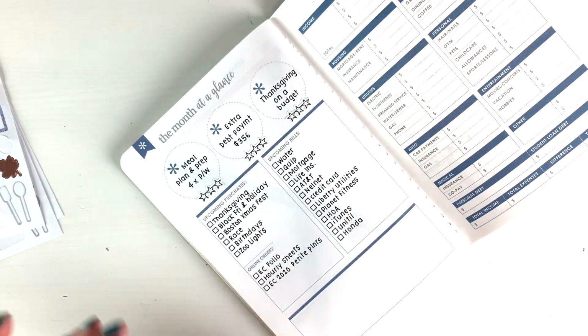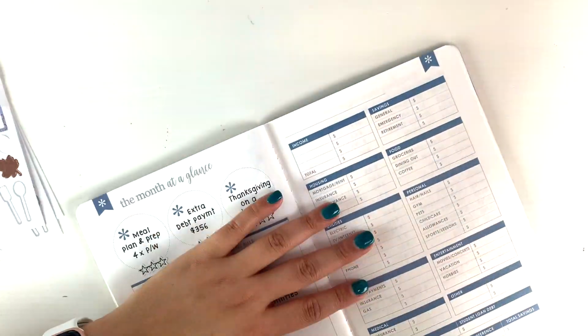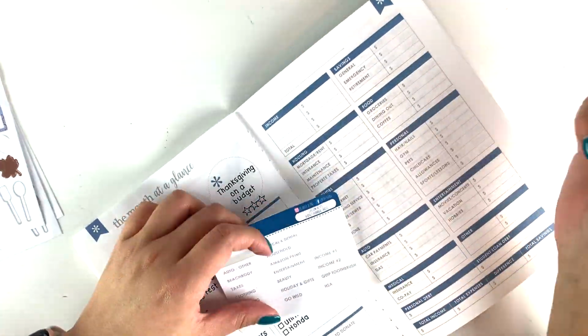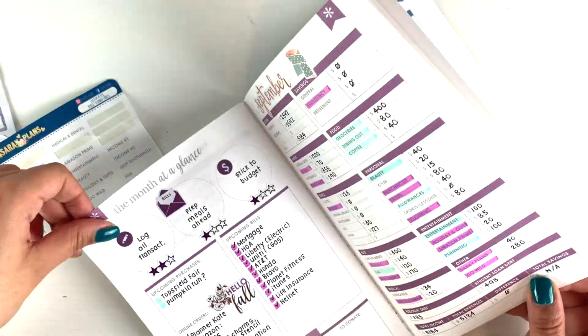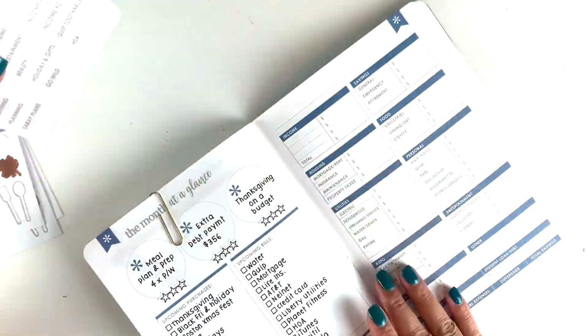On this bottom section here, I keep track of two things: items to sell and items to donate. I haven't really been very consistent with this in the past couple of months, so I'm really hoping to get back on trying to get rid of a few things.